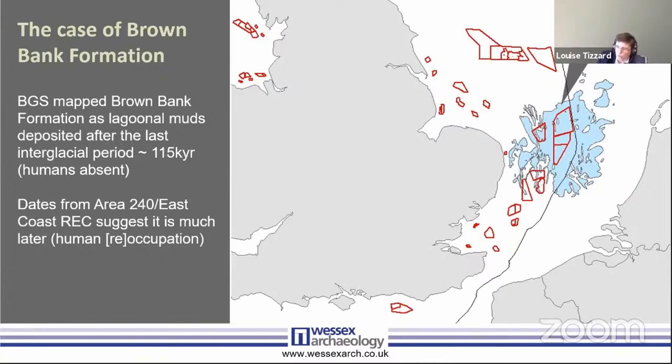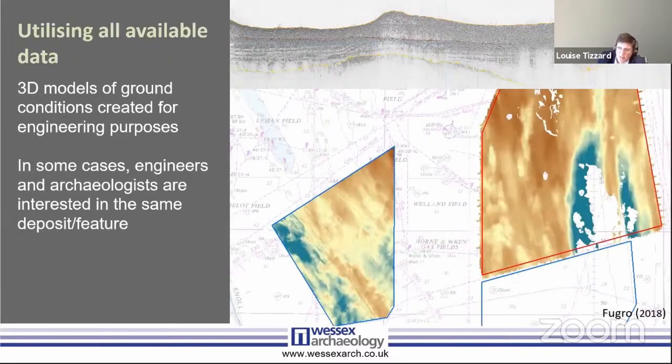But dating evidence from the REC and Area 240, as well as this project, collectively indicates gradual deposition over the duration of the early Devensian, a period of overall cooling and climatic instability characterized by cold and warm sub-periods, to about 57,000 years ago, when sea levels fell low enough to fully expose this region. And this is where collaborating with geologists and engineers and their data analysis has allowed further assessment of the Brown Bank Formation and what it might mean in an archaeological sense.